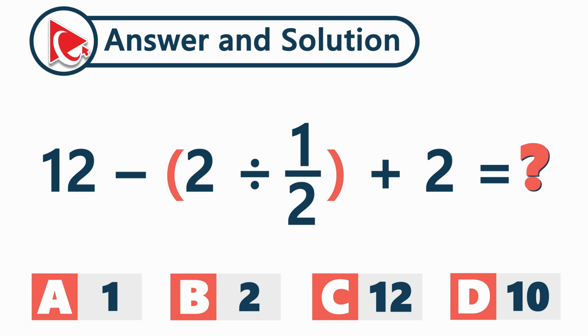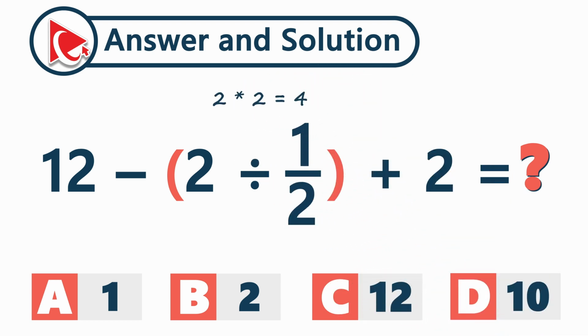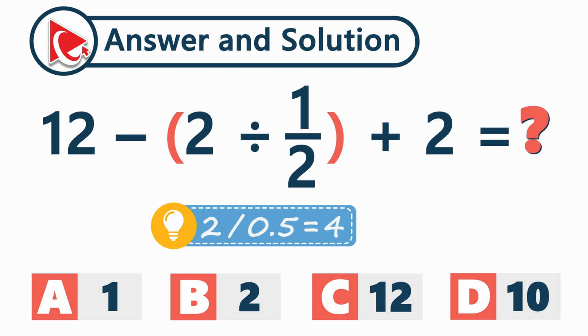So what is 2 divided by 1/2? If we do it the way fractions should be done, it should be 2 multiplied by 2 and the result would be equal 4. Well, guess what? It is much easier to think about simple fractions like these if you convert them into decimals. So 2 would be 2, but 1/2 would be 0.5. And 2 divided by 0.5 would be equal 4.